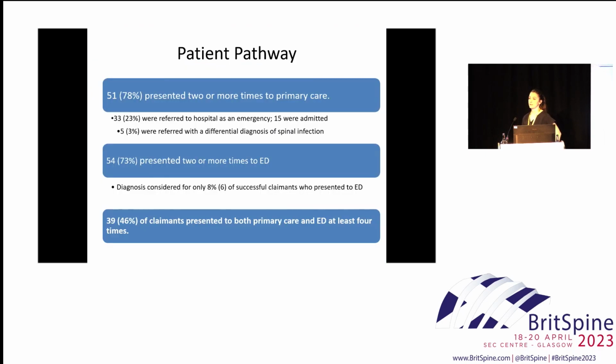Patients often presented multiple times before the diagnosis was made. 78% of claimants presented 2 or more times to primary care. 73% presented 2 or more times to the emergency department. And over half of claimants presented 4 or more times before the diagnosis was made.